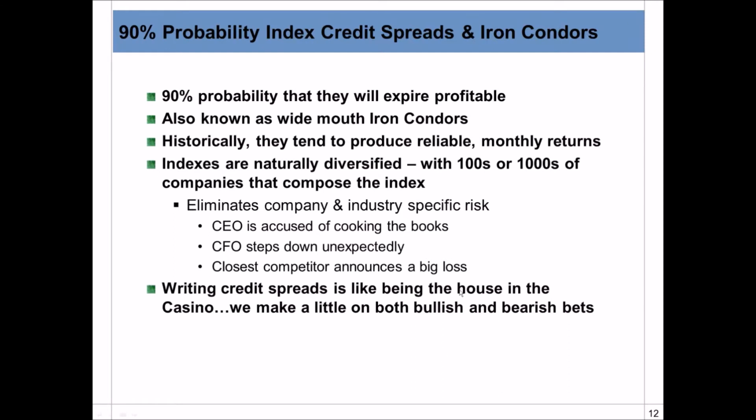Writing credit spreads is like being the house in the casino. So we're on the other side of the trade. So we make money on both bullish and bearish bets.